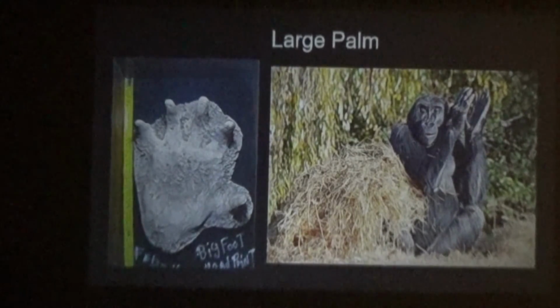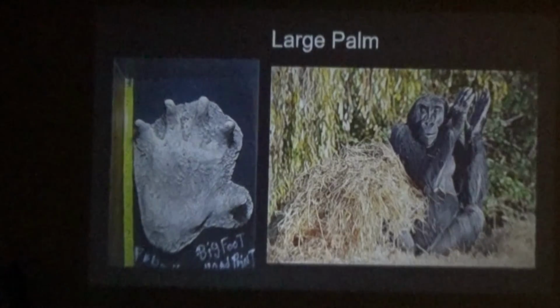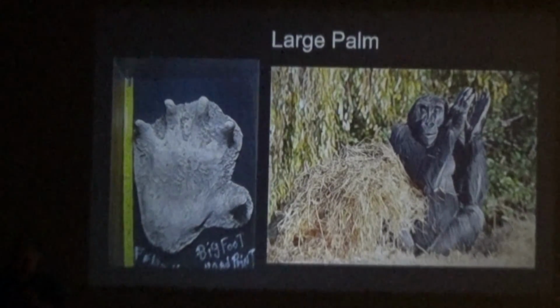They use their hands for a lot of things, though. Remember this guy with the giant palm. What do we say, 11 inches or something? Maybe it's 10. Who knows? Real big, though. This gorilla here is clapping.